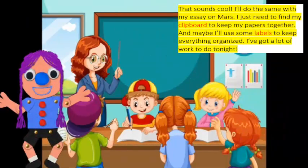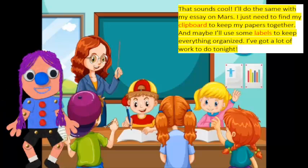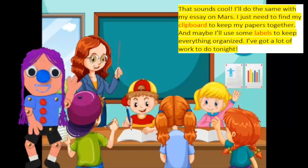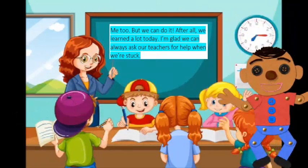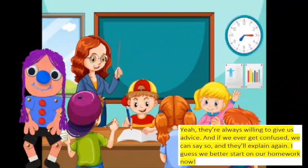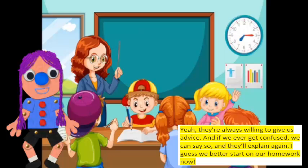That sounds cool. I'll do the same with my essay on Mars. I just need to find my clipboard to keep my papers together. And maybe I'll use some labels to keep everything organized. I've got a lot of work to do tonight. Me too. But we can do it. After all, we learned a lot today. I'm glad we can always ask our teachers for help when we're stuck. Yeah, they're always willing to give us advice. And if we ever get confused, we can say so, and they'll explain again.